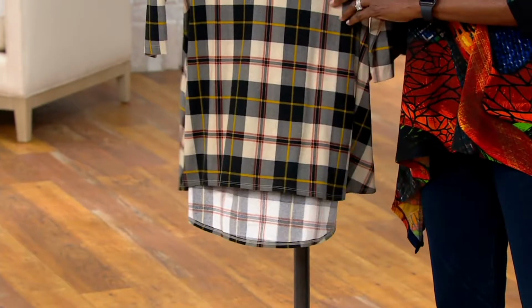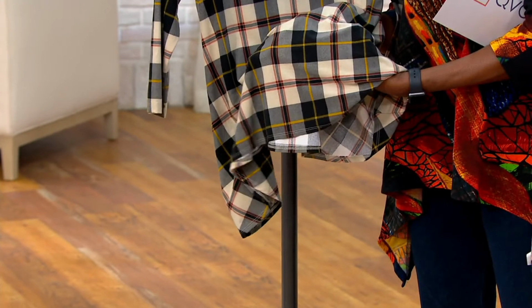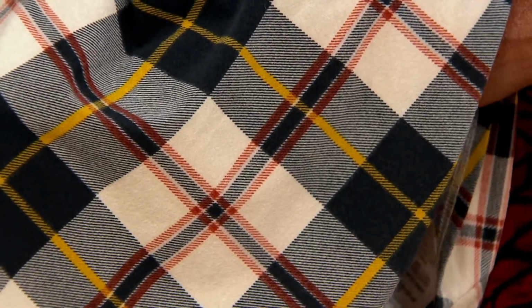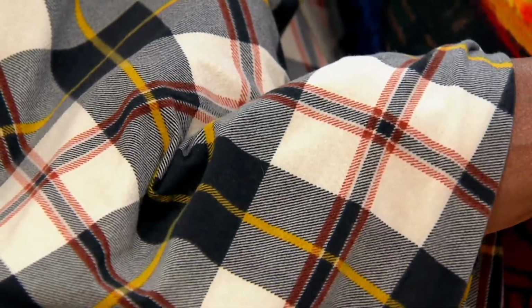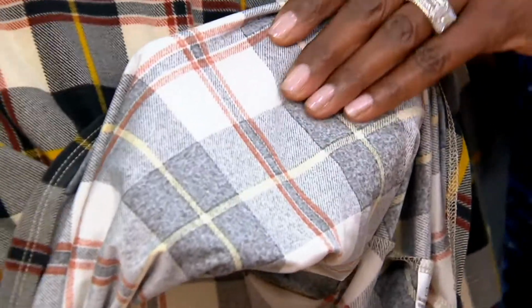So although this has a buffalo plaid type of design, it is not a flannel. And it almost kind of looks like it when you get up close. That's just a really great example of the quality of the print that it makes it look like it's a buffalo plaid in a flannel, but it's not. It's a soft, very fluid, almost slip-like fabric, Ashley. So it really does float on the body.